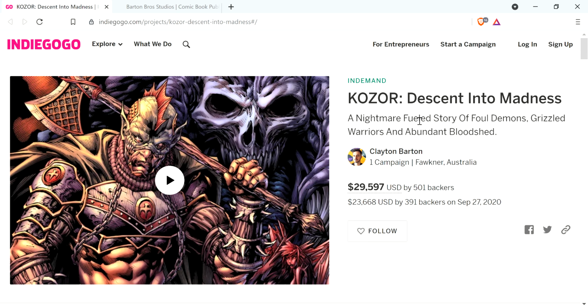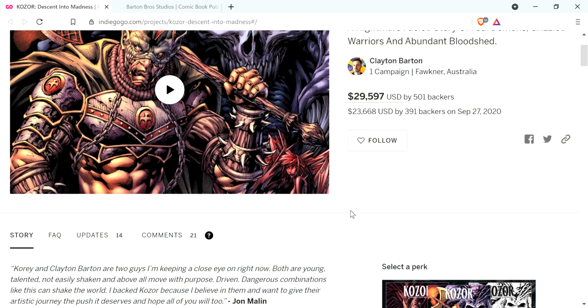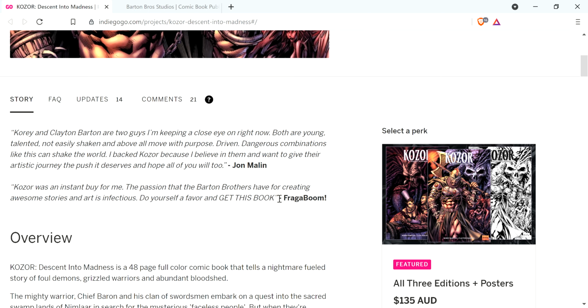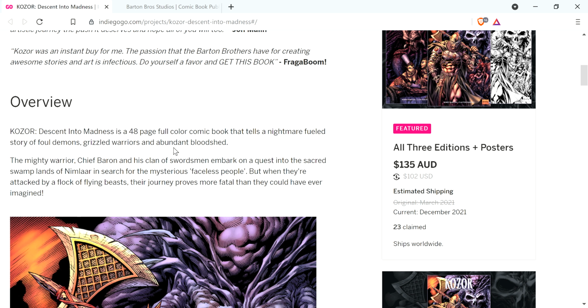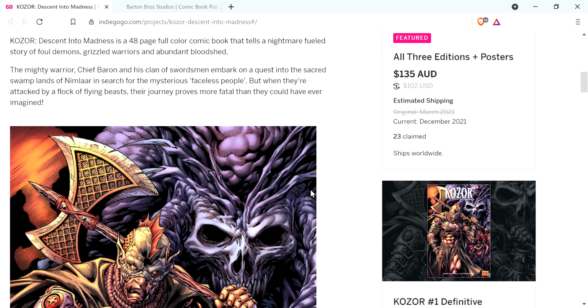It's called Kozor, Descent into Madness. It's from Clayton Barton. Basically, the art in here is just badass. Here's a quote from John Malin. Here's one from Fragaboom, Dan Fraga. Talking about Corey and Clayton Barton, 2 guys I'm keeping a close eye on right now. The overview is a 48-page full-color comic book that tells a nightmare-filled story of foul demons, grizzled warriors, and abundant bloodshed. Again, this is just the kind of stuff that I think is awesome.